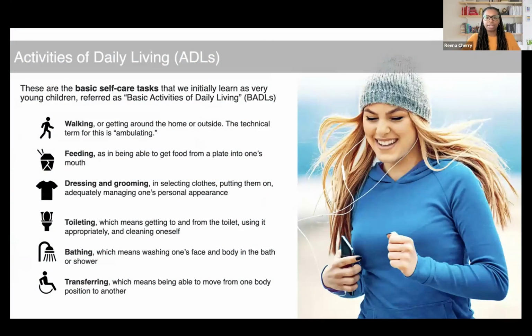Okay, so when we start to peel back the layers of what a caregiver does on a daily basis, I wanted to share with you the way clinicians initially evaluate how well a patient is doing. So we typically assess something called activities of daily living, or ADLs. And these are basic life tasks that everyone has to do in order to take care of themselves.